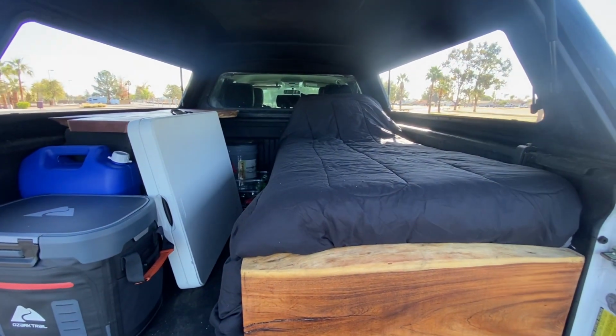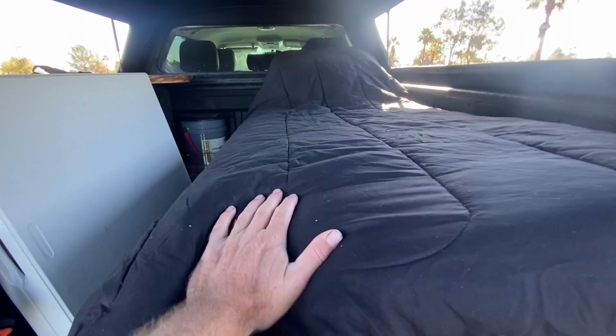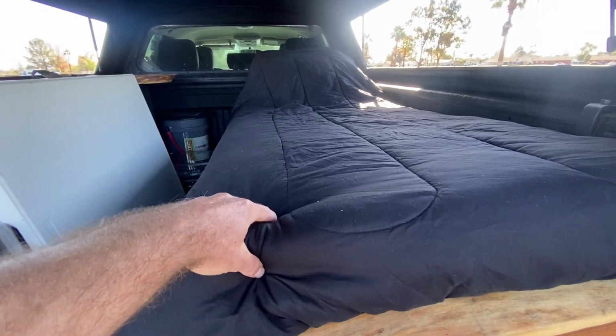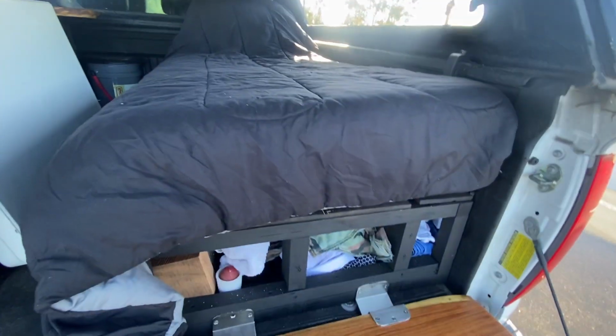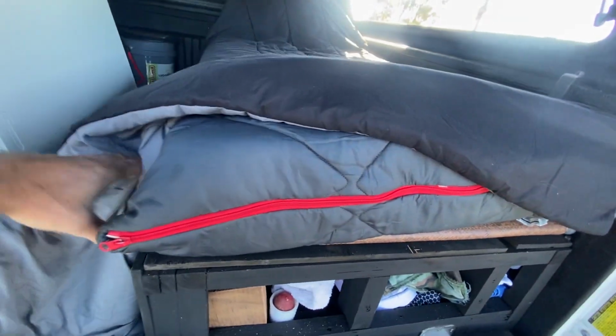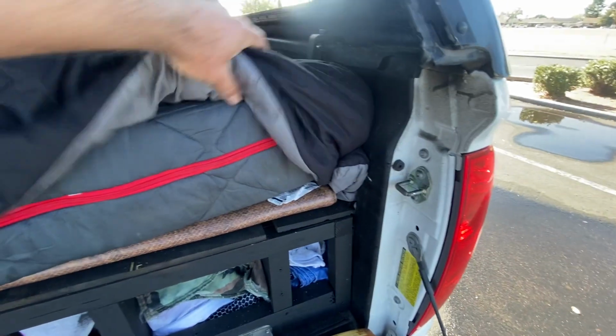One of the reasons I really like the idea of Tennessee. But I've already slept here. I could have actually got probably the 5-inch. This is the 6-inch foam. And what I did was I just found this old sleeping bag and shoved the mattress inside this sleeping bag, and it kind of had a perfect fit.